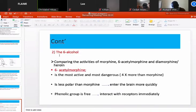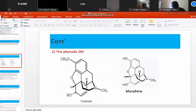The next functional group is the 6-alcohol. For this one, let me take you back to the structure. This is the one here, the hydroxyl group here. We're saying 6 because that is position 6. So as you can see on morphine here, this is position 6, this alcohol on position 6.